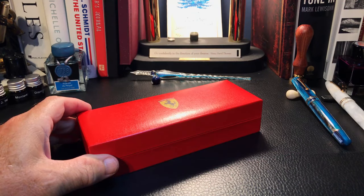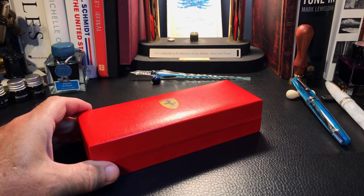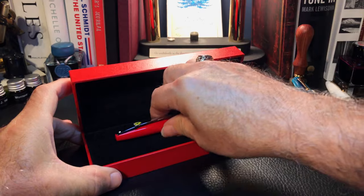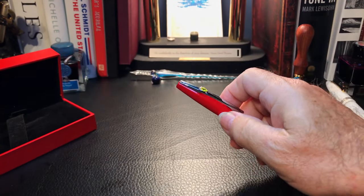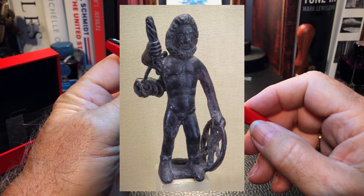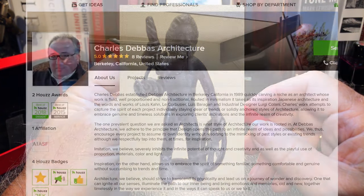What I'd like to do today is go over the parts and features of this pen, show some size comparisons and some measurements, and provide a writing sample. After the writing sample, please stay tuned as I'll discuss what I like and what I don't like so much about this pen. The Sheaffer Taranis was named after the Celtic god of thunder, and it was designed by American architect Charles DeBoss.